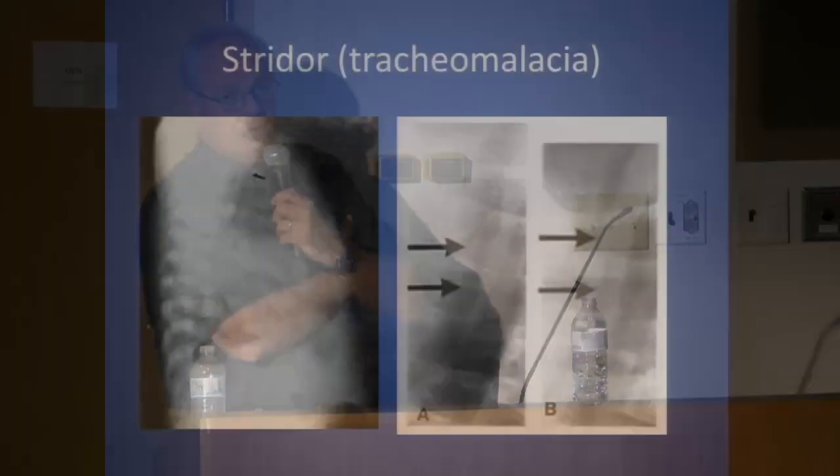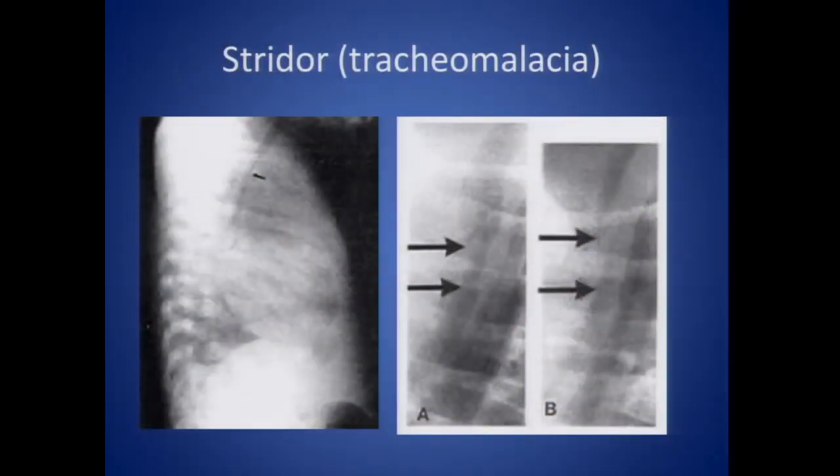Now, laryngomalacia, the only way really to diagnose laryngomalacia is if you put a scope in the kid's mouth and look at that upper airway. You really can't see it on an x-ray or anything. However, tracheomalacia, you can.